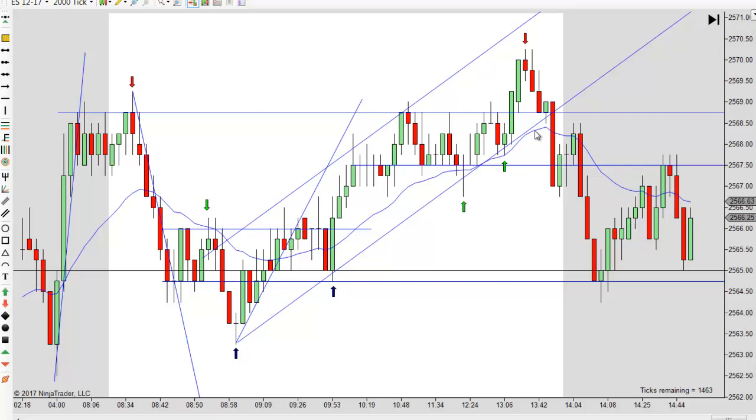Look how far we are away from the EMA. It's very similar to this one down here. I like riding that back. And sometimes you'll get lucky and it'll go all the way to the other side. And this is one of those days where you can ride it all the way to the other side. And that's the last trade because you don't really get another opportunity till after 2 o'clock.